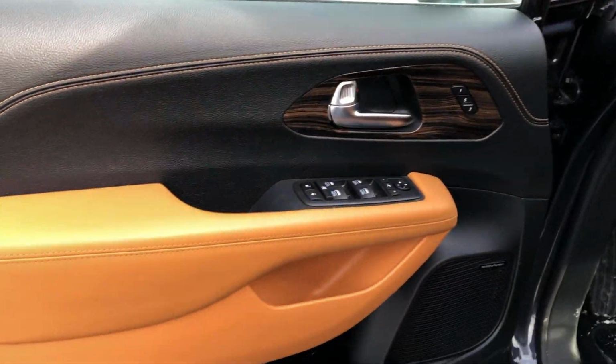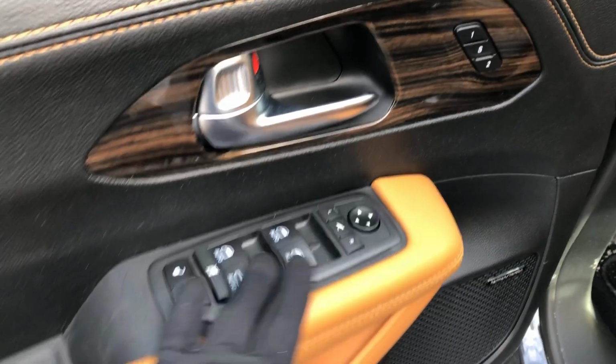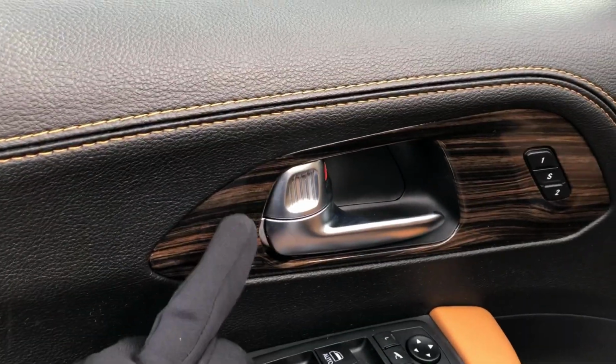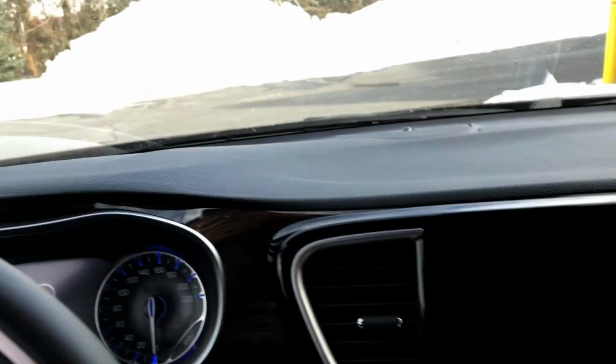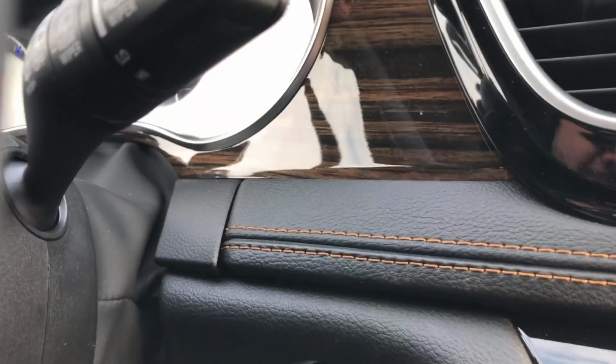A lot of familiar buttons down here, especially these, but they work. This is the only unfortunate part of the fit and finish. Well, not the fit, but the materials. It's a little too glossy and fake, in my opinion. Let's start it up because it is kind of cold.